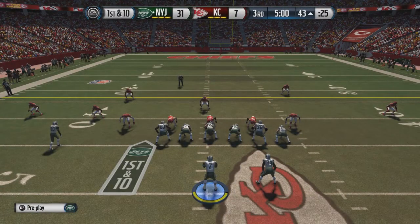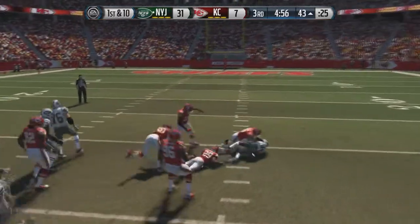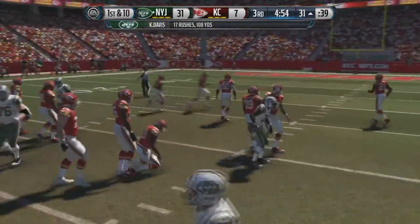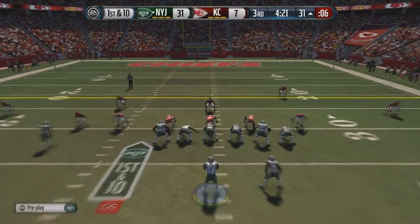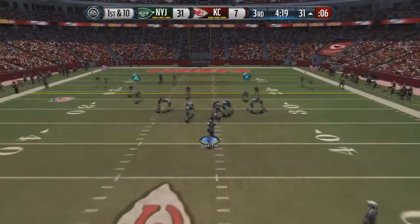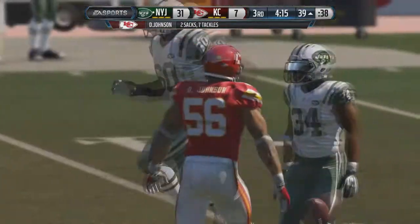And now Geno Smith in shotgun on 1st and 10, takes the snap, gives it to Davis, first play of the drive, and he has another first down as he goes over 100 rushing yards on the day against his former team. Now on 1st and 10 out of shotgun, it's a play action to Davis, and there's a blitz, and Geno Smith goes down for a loss of 8.